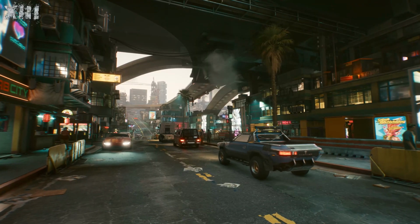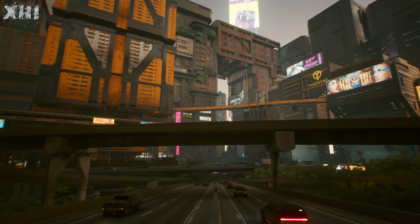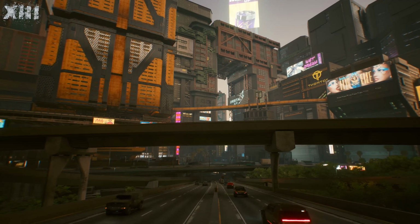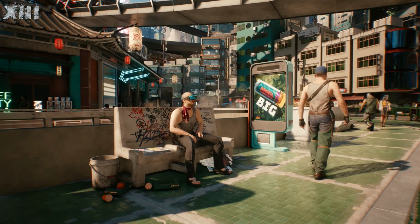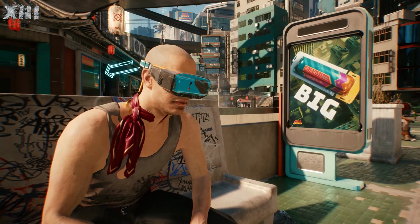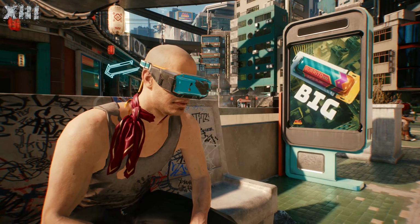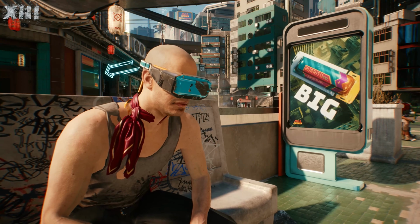Next up we get a pretty good look of a Thornton car with some huge wheels and a nice view from the highway entering the city from the east side with the buildings of Orbital Air and Thornton right in front of us. Next up is a guy sitting on a bench with some VR glasses and some nasty clipping going on. Not gonna lie, I hope this gets fixed until release, otherwise this would be a really nice shot.